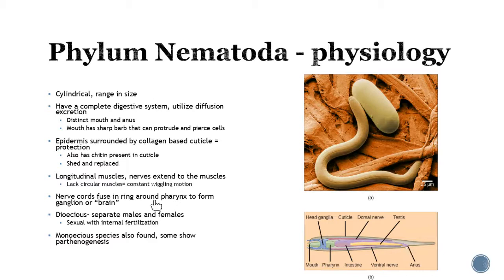And you're going to see around the mouth, they're going to have these sharp barbs, and they can protrude and pierce cells. Because remember, I mentioned a lot of these are going to be parasites. Now, on these, you're going to start to see a true epidermis, and it's going to be surrounded by that cuticle, which offers protection. Now, some of them are also going to have chitin present in the cuticle, and remember, chitin is very similar to cellulose, when it was one part of the macromolecules of sugars that we talked about. And what they're able to do, it provides protection.